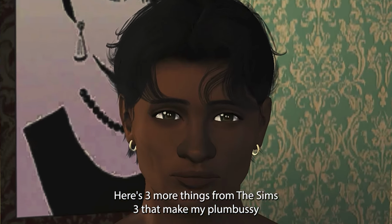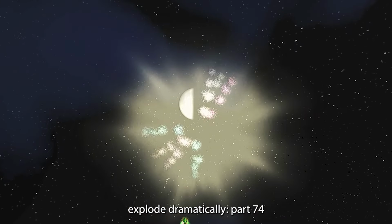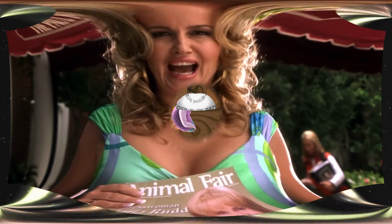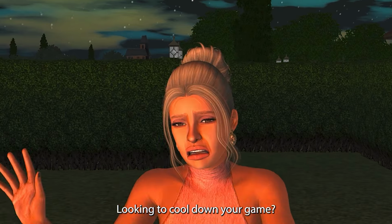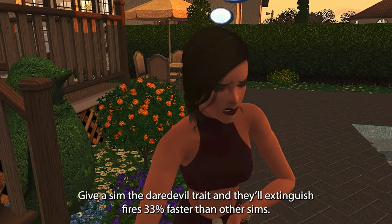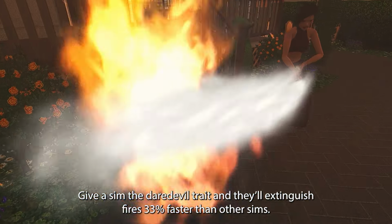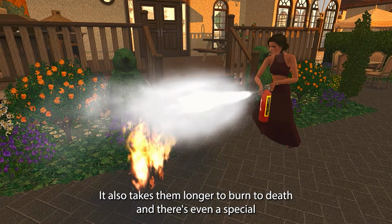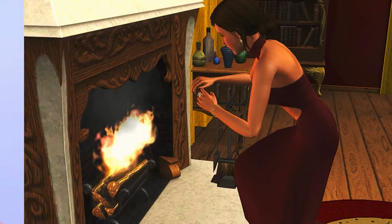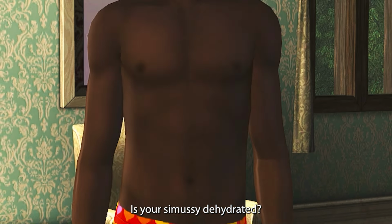Here's 3 more things from The Sims 3 that make my plumbussy explode dramatically. Part 74. You look like the 4th of July. Looking to cool down your game? Give a sim the daredevil trait and they'll extinguish fires 33% faster than other sims. It also takes them longer to burn to death, and there's even a special play with fire interaction available at the fireplace. It's lit.